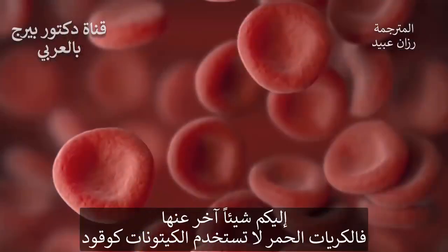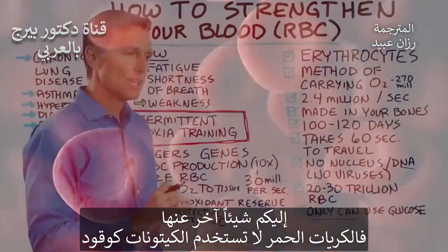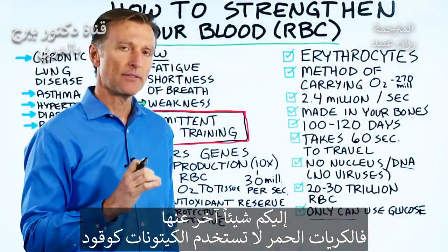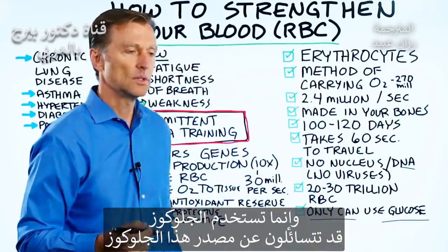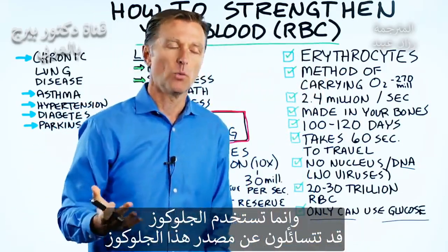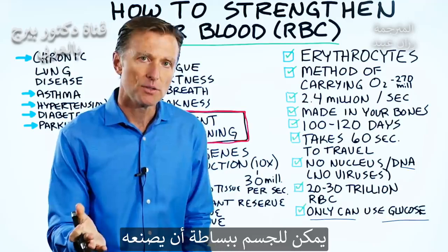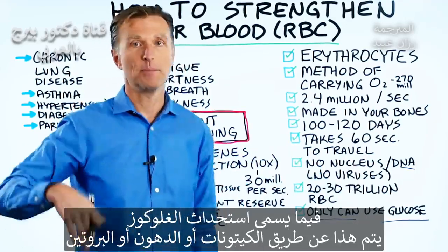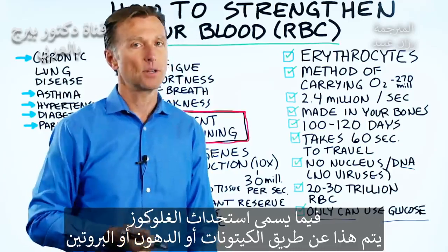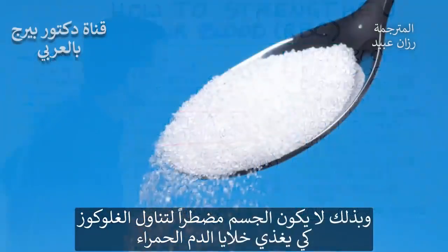The other interesting thing about the red blood cell is that it can't use ketones for fuel. It uses glucose. Now you might say, well, where's that going to come from? Well, your body can very easily make glucose. It's called gluconeogenesis. It can make it from ketones, it can make it from fat, it can make it from protein. So you don't need to consume glucose to feed your red blood cell.